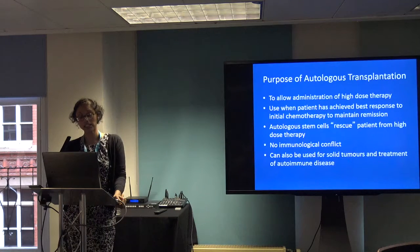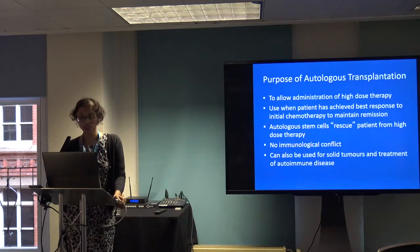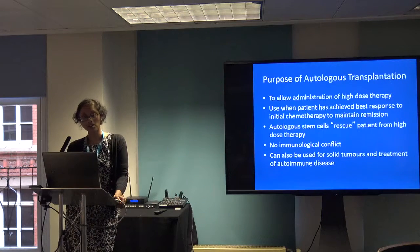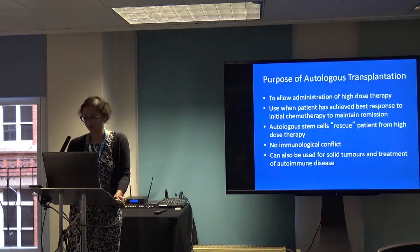We do this particularly at Addenbrooke's because we have quite a large paediatric cohort of patients who have autologous transplant for their solid tumours. And also it can be used in autoimmune disease such as Crohn's disease and multiple sclerosis, because that chemotherapy has a very immune suppressive effect.